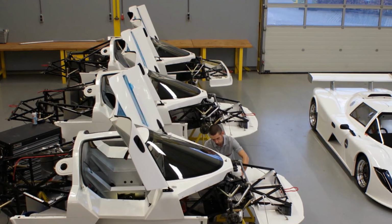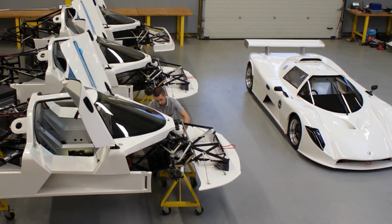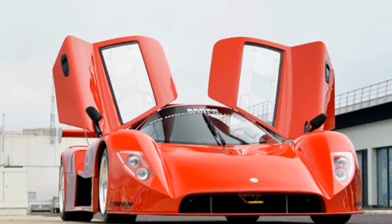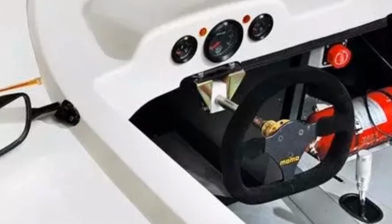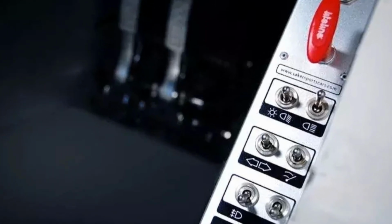Sadly, the RapX and Sniper are intended for track use only and are not street legal in, well, just about any countries. However, most likely the customers won't even want to use it outside the race circuit, given the hardcore performance-oriented interior, which lacks many of the comforts featured in most road-going models.